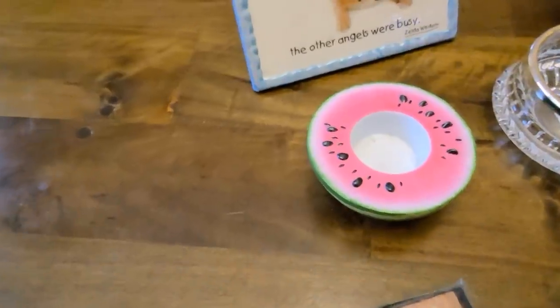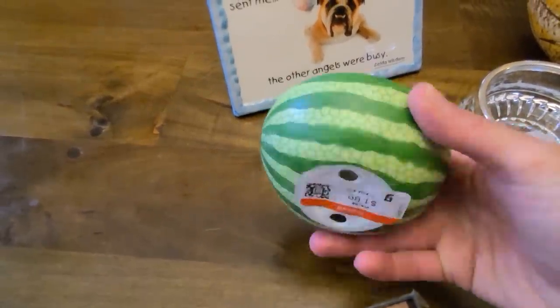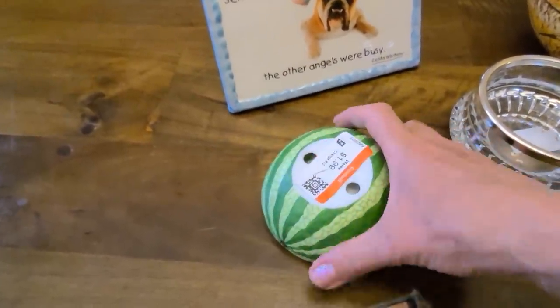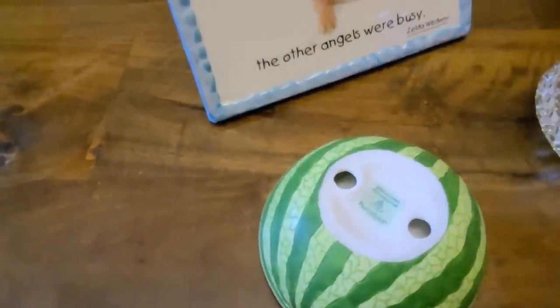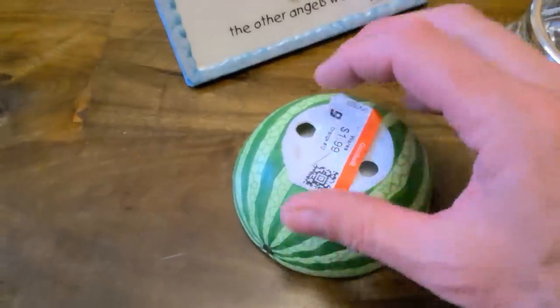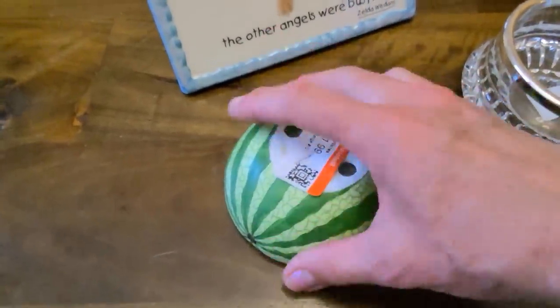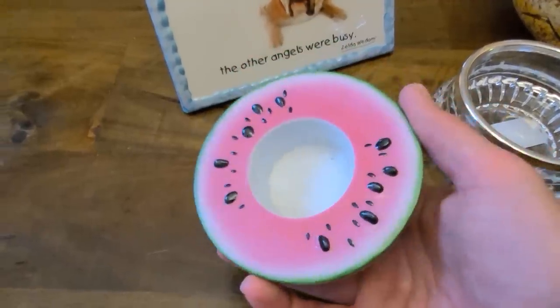Next, we have a lovely little party light watermelon tea light holder. Let me peel the $2 sticker here and I'll show you. It has its party light label. As I said, I paid $2 for it and I am going to ask $15.